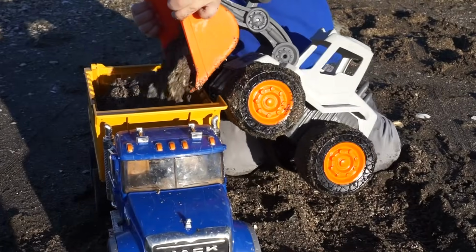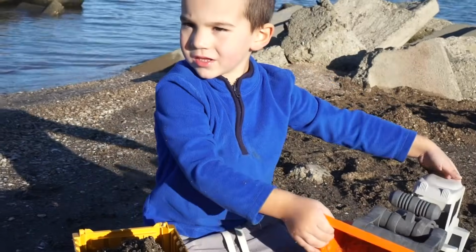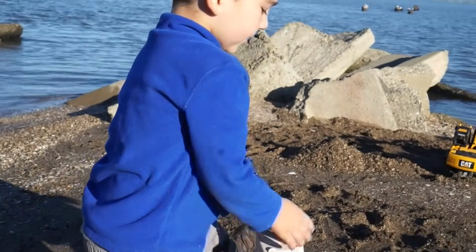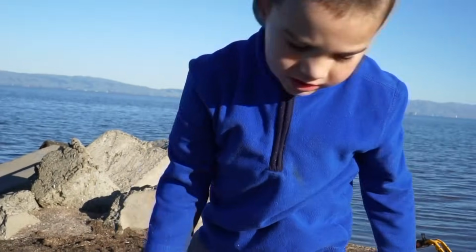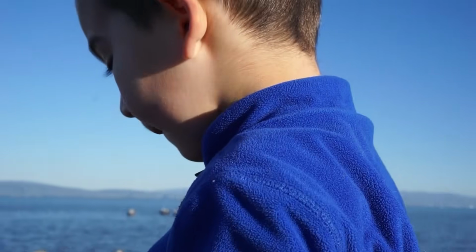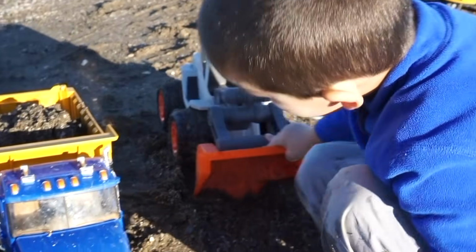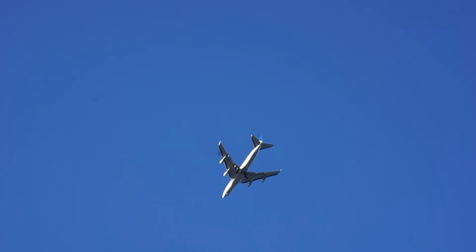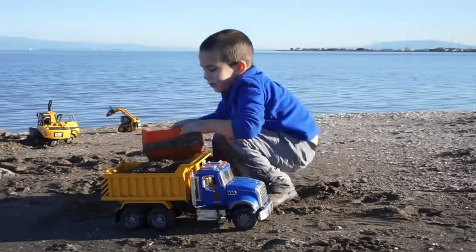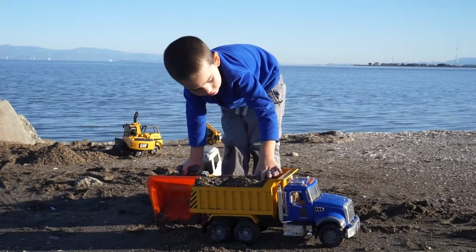Oh. How does it help the plants? You're bringing soil somewhere to plant? No. It's to keep the ground healthy. How does it do that? So, it's for if there's an earthquake. Oh, now we're talking about earthquakes? If there's an earthquake, we have to dig a hole. Wow, that's a huge plane. 747, I think. This is a special tool for doing the job.